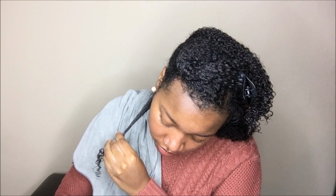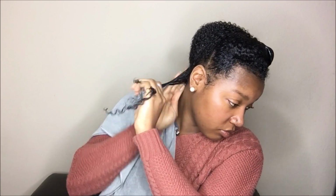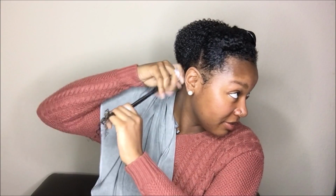It does have like a jelly-like consistency as in the name. Feels like it's gonna be lightweight. Oh yeah, this feels really good applying it to the hair though. This has, from what I can tell, on top of the curl activated cream anyway, it feels like it has pretty good slip. Oh yeah, that feels really good. Definitely has good slip.